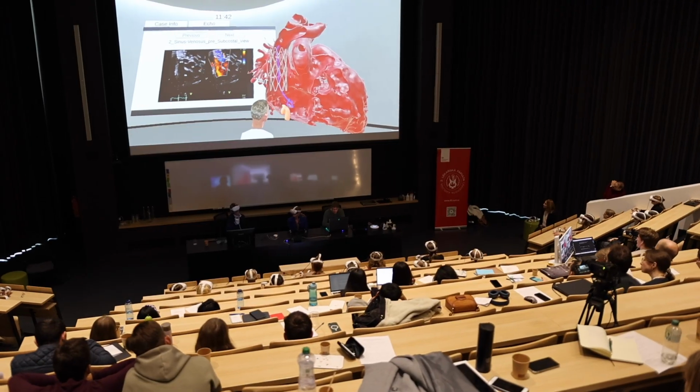So this program will focus on teaching students cardiac anatomy, and specifically congenital heart abnormalities, using virtual reality.